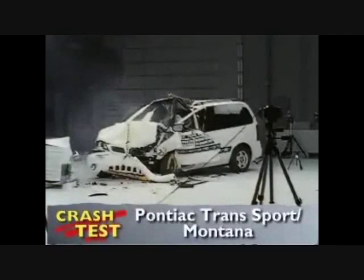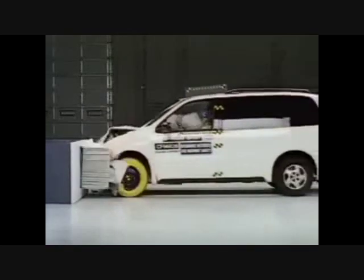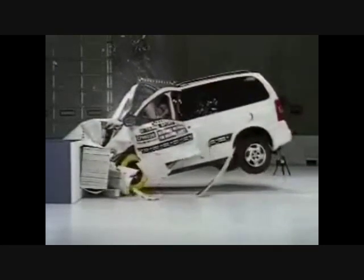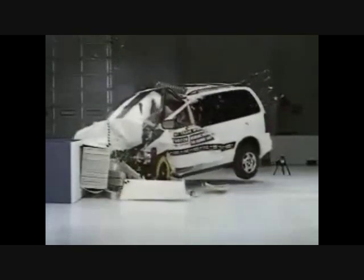The Insurance Institute for Highway Safety's front crash, the Pontiac Transport. The Transport crumples as it hits the offset barrier, crushing the front end and badly damaging the passenger compartment. The floor buckles and the seat tilts forward. As a result, it earns a poor rating.